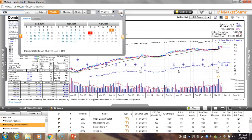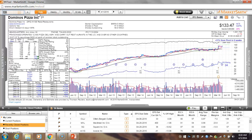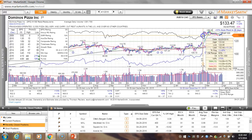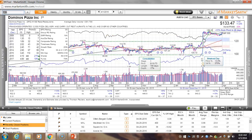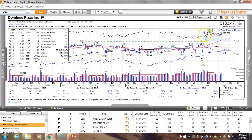And I know that this was an earnings report. I can actually go to MarketSmith here and it'll tell me that February 25th was the earnings report. So this was the week of February 25th. Another time saver. So I bought this stock on this gap up here, and normally I would probably use the bottom of the gap up day as my stop loss, but in this case that would have been too much. I would have taken too big of a loss if that happened.